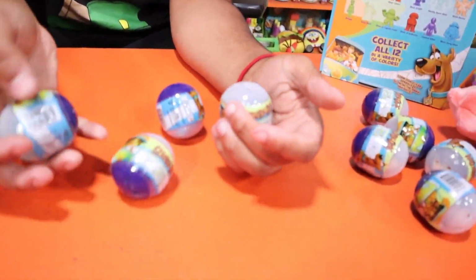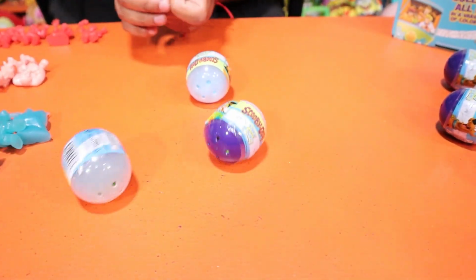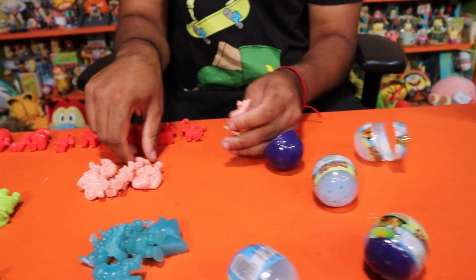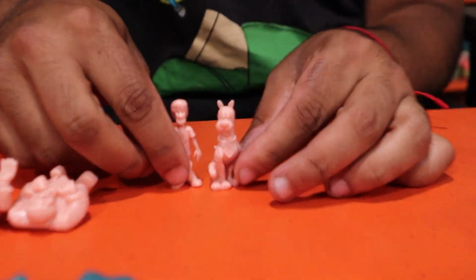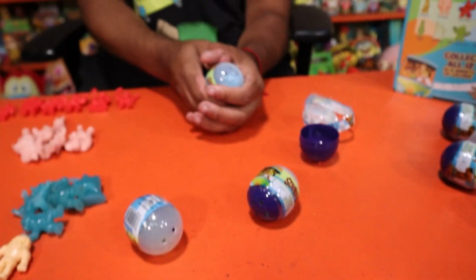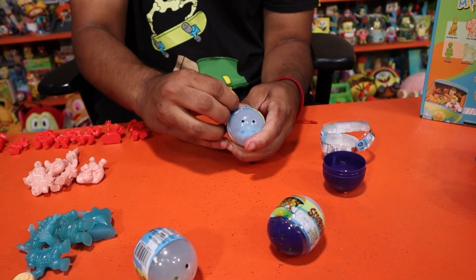So now we have the next ones. It looks like a green, a blue, a tan, and another green. Let's do this tan one, because we really don't have a lot of those. Shaggy and Scooby can finally be together because we have two of those now. We have the flesh-colored Shaggy and Scooby to go in this little group here. And the blue, the Scooby-Doo fruit snack blue.